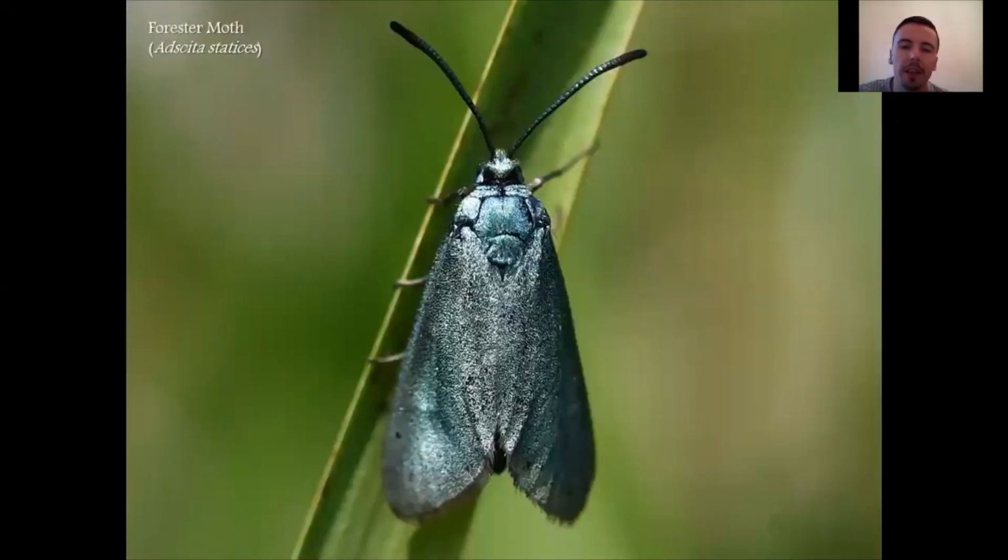Also some rather nice moths. So the forester moth is quite a rare moth within Glamorgan in South Wales, and this has turned up in 2020 in quite good numbers on one particular site just north of Cardiff. And I'm hopeful that they're going to be present on other colliery spoil sites in the region as well. So it's one to really keep an eye out for, but a really attractive looking moth.